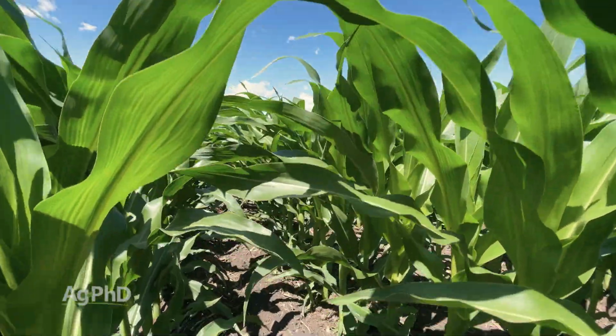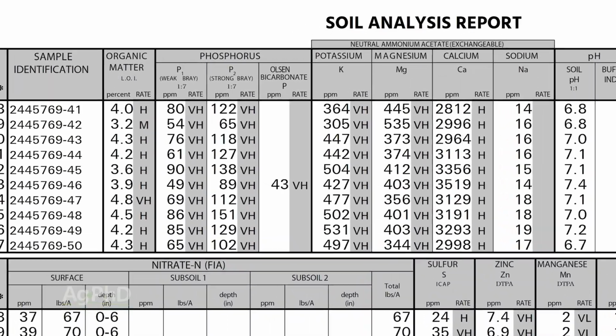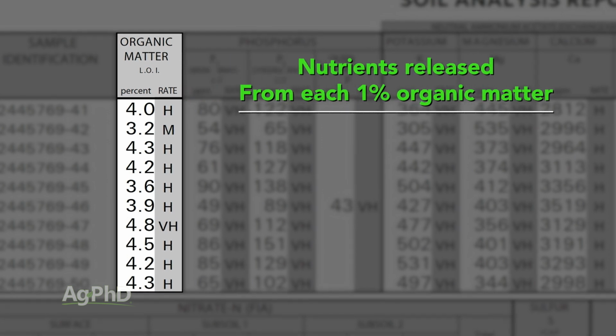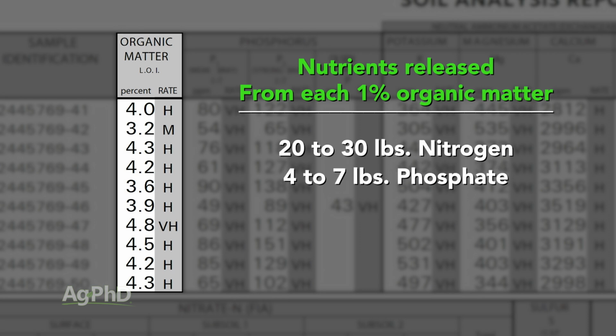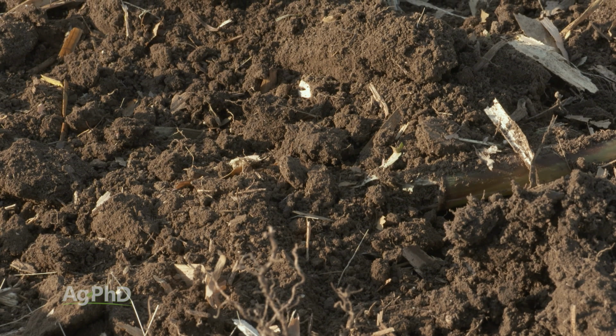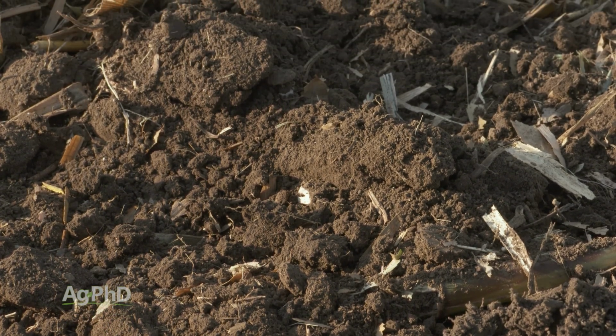Right. For example, let's go to the last thing I brought up, that's soil organic matter. Did you know that for each 1% of soil organic matter, at least in our area around here, we can release about 20 to 30 pounds of nitrogen, 4 to 7 pounds of phosphate, and 2 to 3 pounds of sulfur? So we have some fields that are 5% organic matter soils. That means we can get 100 to 150 pounds of nitrogen for free out of the ground every single year.